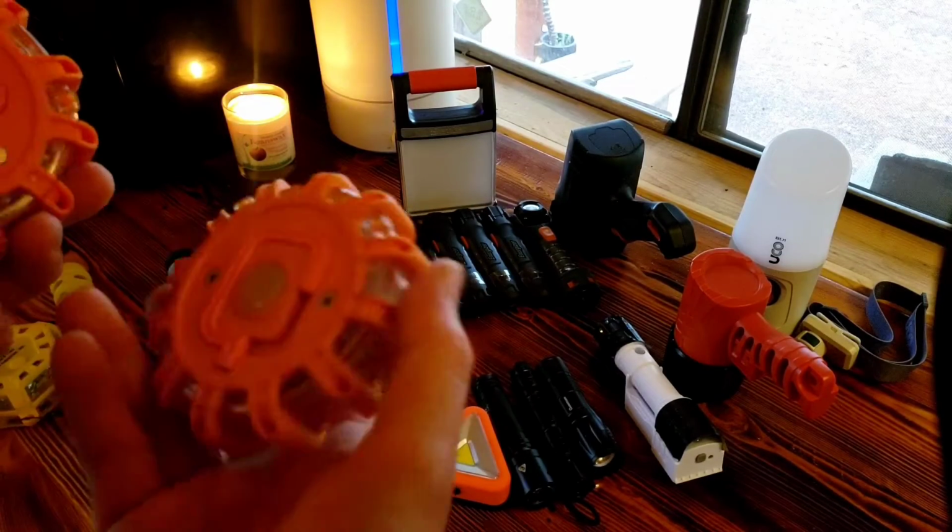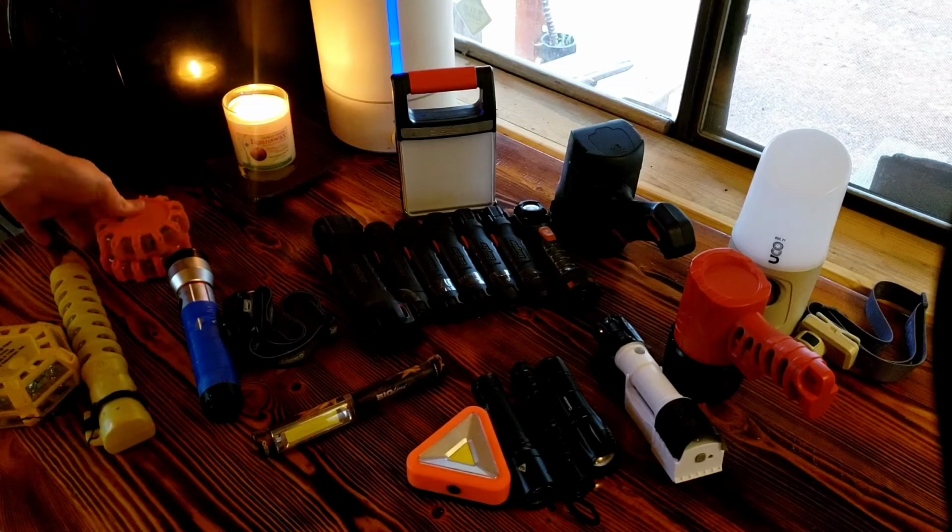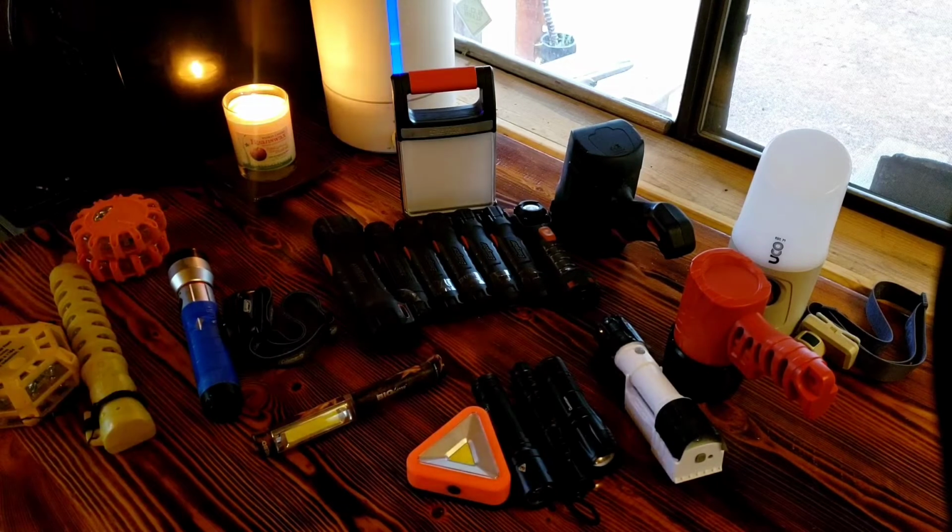For using them for flares, instead of actual flares is good, especially during the summer, because obviously you could start a wildfire with regular flares. Regular flares are not good for the earth. They have ingredients in them that are bad for the runoff. Once the rain hits them, they're just dangerous. Unless you're careful with them, but they're still kind of dangerous.